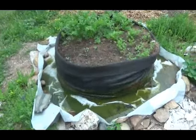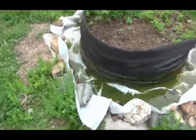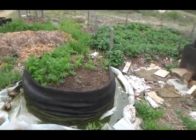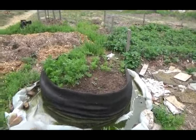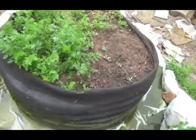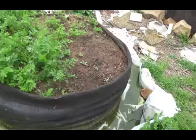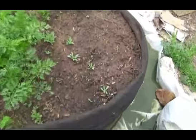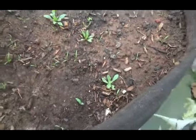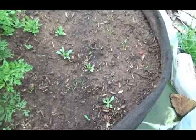This is 200 gallons. I can't remember exactly how much it costs, but if you're working within a really strict budget for gardening, you're not going to go out and buy a 200-gallon smart pot. But the reason I'm growing carrots this way is I found out that when I put them in the ground, as soon as they germinate like this, the pill beetles or sow bugs or whatever find them and eat them up, and I can't get any carrots.